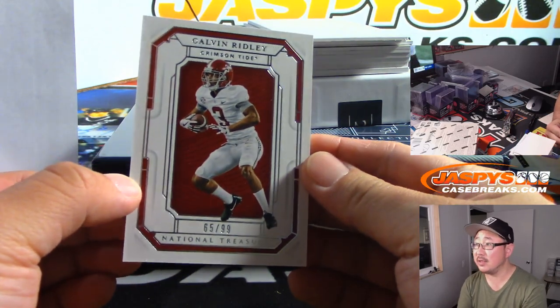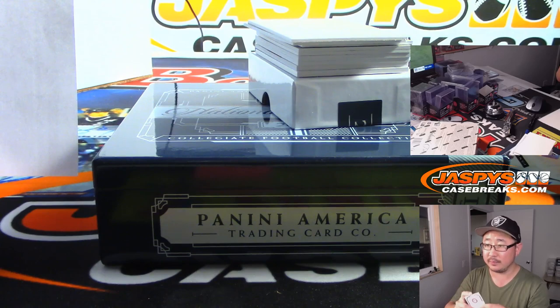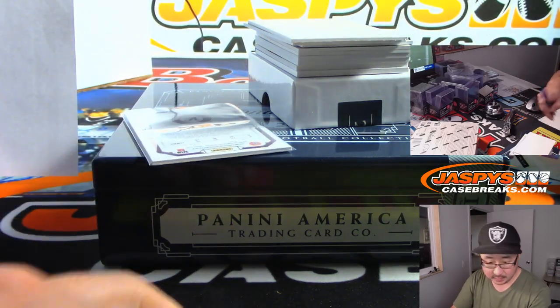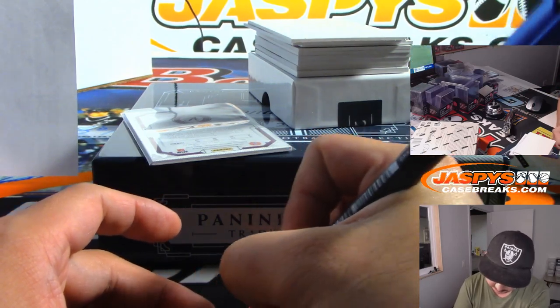Aesthetically, they're nice, though. 65 out of 99, Calvin Ridley for the ATL. Paul Warren with the ATL.